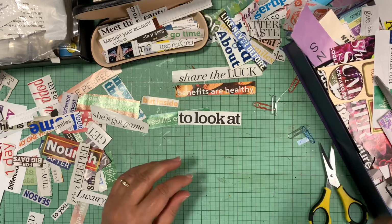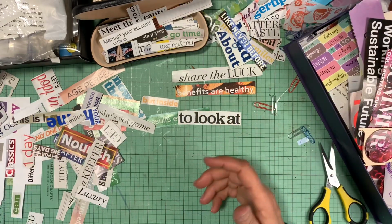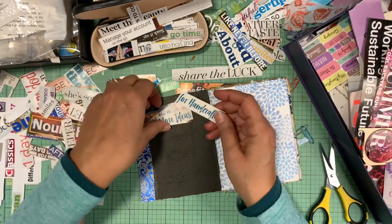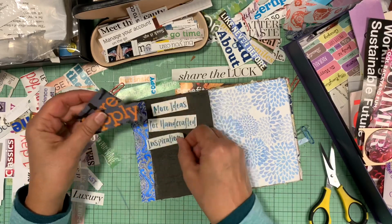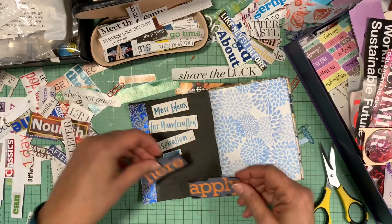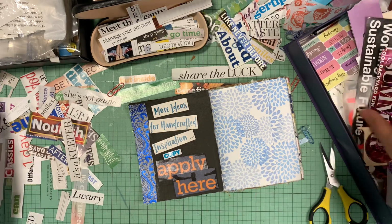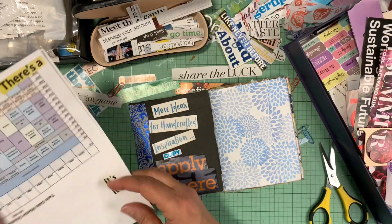There's a few little word clusters. That's a fun thing to say, word clusters, that I've got together. So let's go ahead and put some in the book and just see how it looks. I have this one that I kind of showed already: more ideas for handcrafted inspiration. Copy. I need the word and, or an ampersand, and I know I've got one around here somewhere.